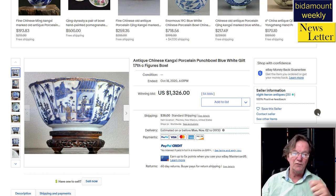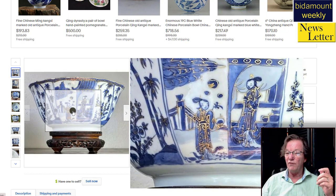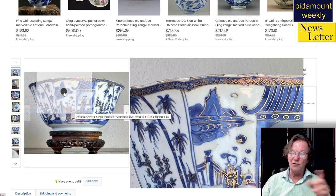Gilt over cobalt decorated Kangshi bowls are pretty desirable, and this one looked to be in good shape. And the landscape, the figural scenes, and so forth were rather nicely done. A little bit dirty, and as you can see, it has the typical rim fritting along the edge of the bowl that was always so problematic to Kangshi pieces.